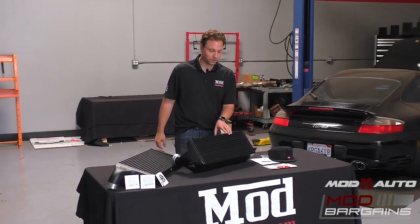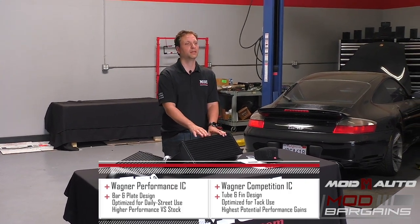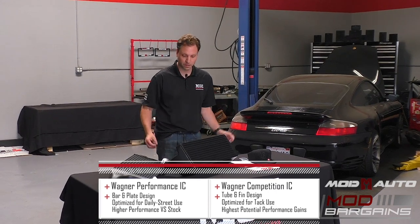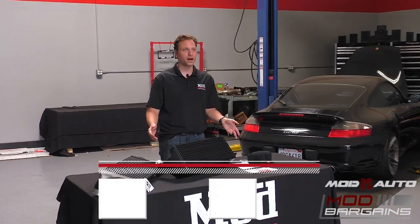So we have tube and fin, we have bar and plate. Wagner does both. They make a tube and fin version and they make a bar and plate. Obviously, tube and fin is a lot more expensive because you have to make a mold for it. You've got the end tanks, okay. Now, are the cores the same? No, they're not.